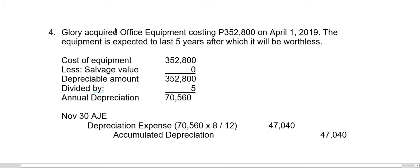Next is, of course, the salvage value. Okay. In this statement, the salvage value was not given. So, salvage value was 0. So, that's 352,800 less the salvage value, which is 0 since it was not given. Then, the depreciable amount is 352,800. Now, the third information that you need to look into is the useful life. In this case, the useful life or the expected life of the office equipment is 5 years. Therefore, the depreciable amount divided by the expected life of 5 years, then the annual depreciation is 70,560.